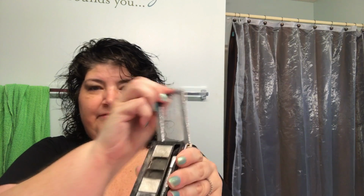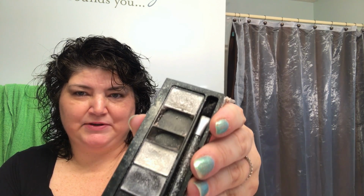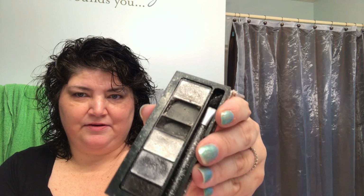And then I use the same brush, and this is my current state of my makeup, and you can see that I've hit pan desperately on the second one and the third one, and this has fallen off. It's just not in a very good state. So I have a new one, and of course it hasn't been opened yet.